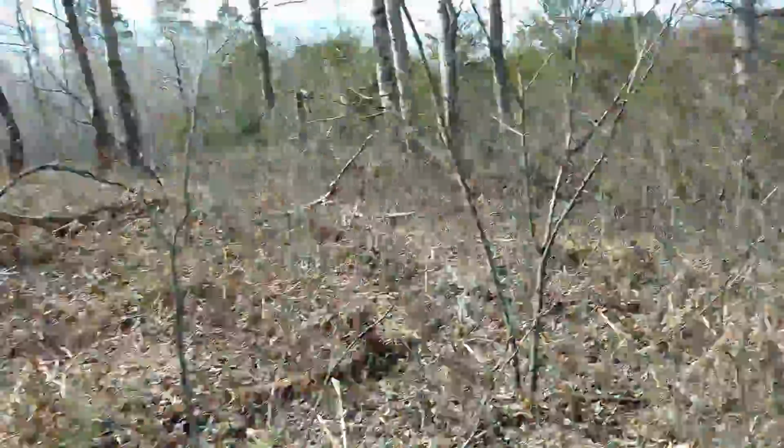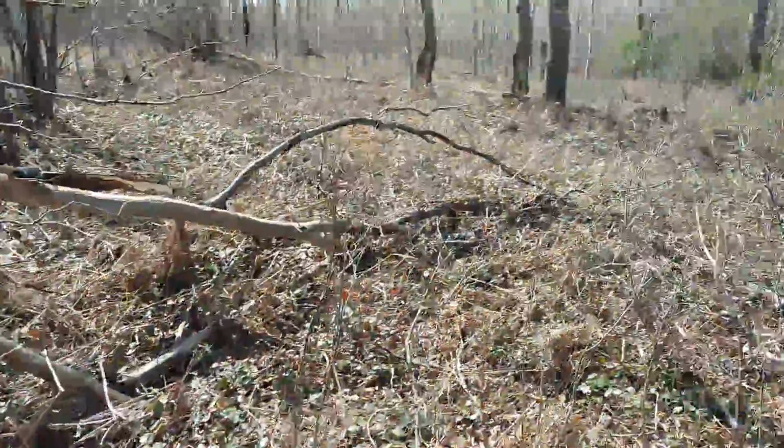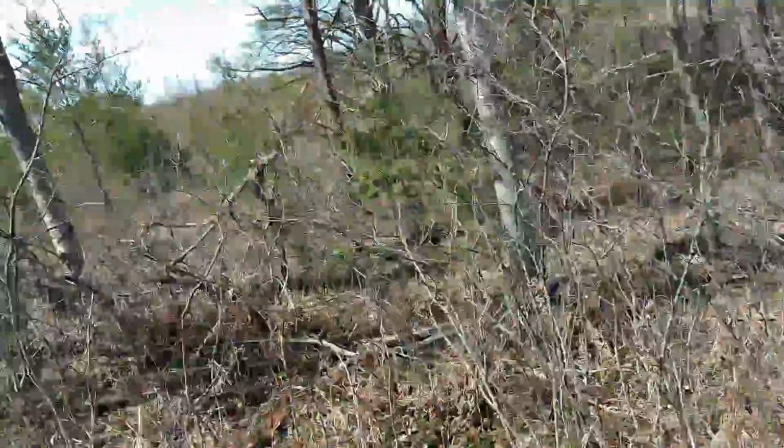Walking down here closer to the edge of the swamp. I'm assuming we're going to have some over here. I haven't actually come over this far yet. But let's see here. Working sideways from there.